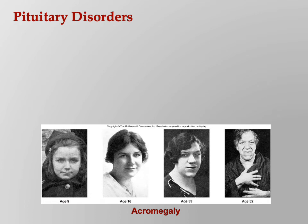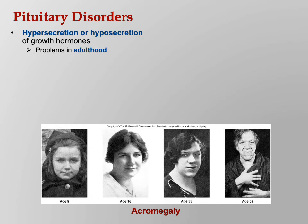So pituitary disorders, remember we said pituitary was the master gland of the endocrine system. So you start messing around with the pituitary, we can have potentially big trouble. And especially, again, hypersecretion or hyposecretion. But a big problem here is growth hormone. So you can secrete too little or too much. If the problem happens in adulthood, you end up with acromegaly.